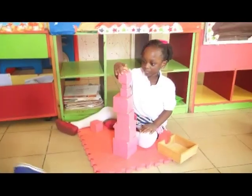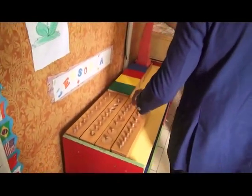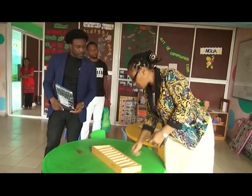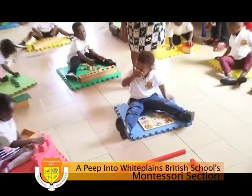Montessori is divided into 5 curriculums, as we all know. The basic one is the practical life curriculum. Then we have sensorials, which trains the senses. Then we have mathematics development and language development. And finally, we have the cultural curriculum, which is broken into 4 subjects: botany, zoology, geography, and history.